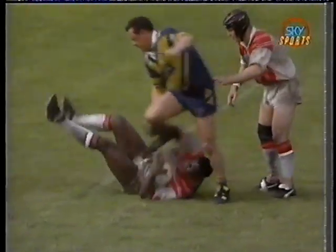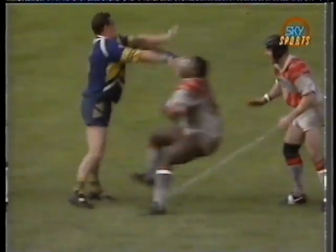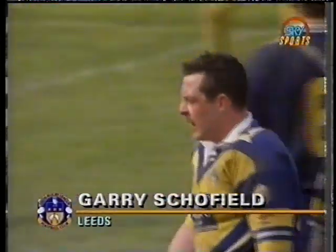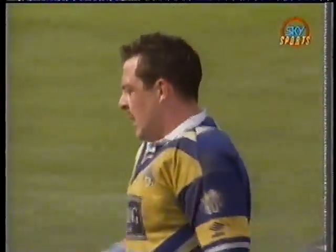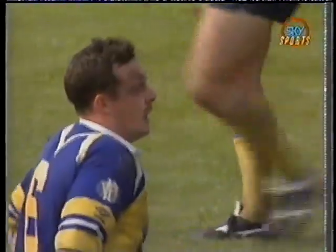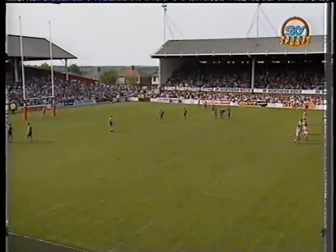The frustration coming through. There you see it, the little kick to start with, and then the push. Sheer frustration from Gary Schofield. Pat on the back from the skipper, Hanley. The reality of the semi-final slipping away from them.